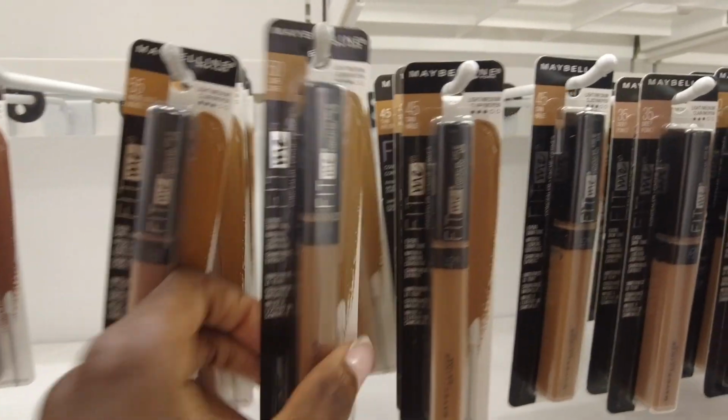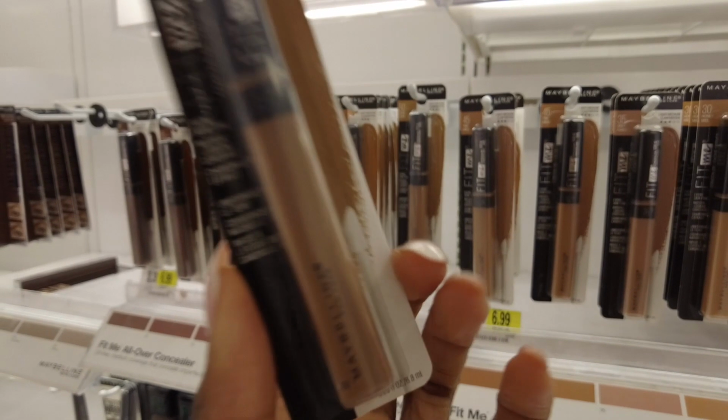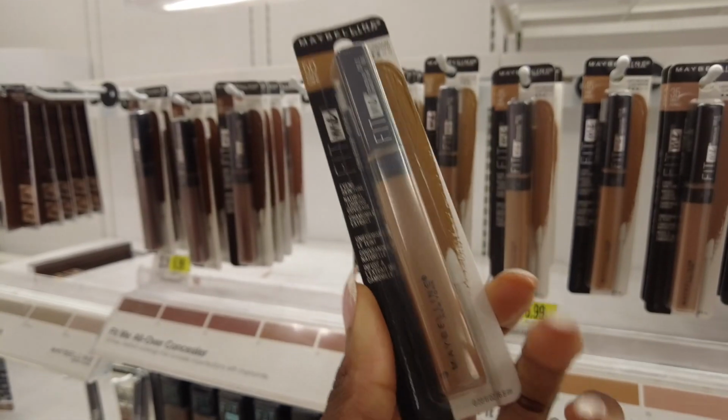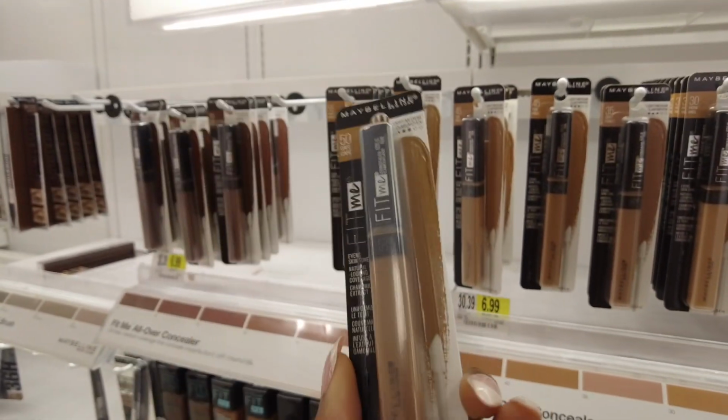Hazelnut Cafe. It's right here. I always use this shade right here, and this is a go-to. With this concealer, I have to let it sit on my face for about a minute or two before I blend it out because it is a little sheer if you don't let it build up on its own.